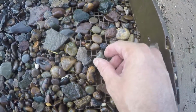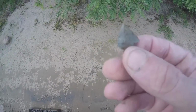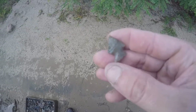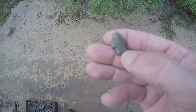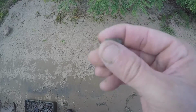You can look back through my videos and see a bunch of serrated points. They were all found right here, and this is one of them. It's not one of the best ones, but it's really nice material. It's almost the same flint as that little wall that I found the other day, made of a green river pebble. This has kind of an olive green tint to it. It does have an ear snap, but it has micro serrations on it, and it is translucent.